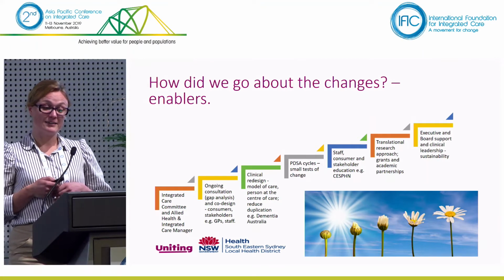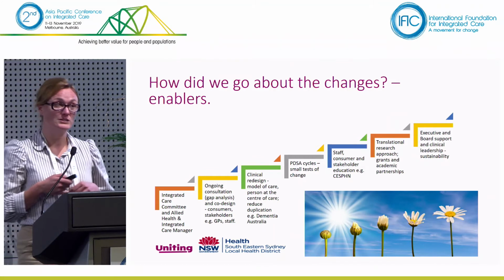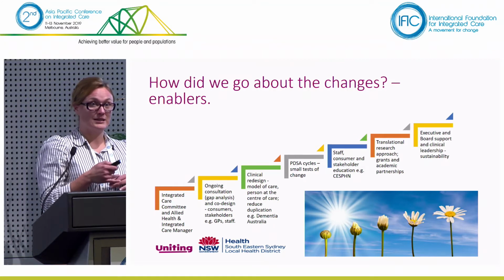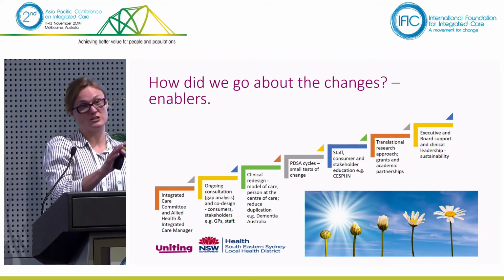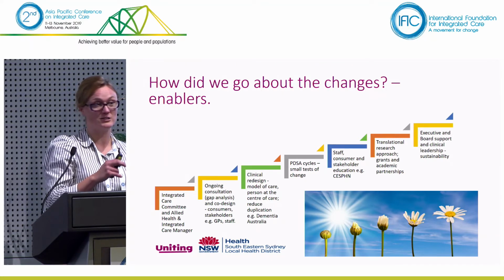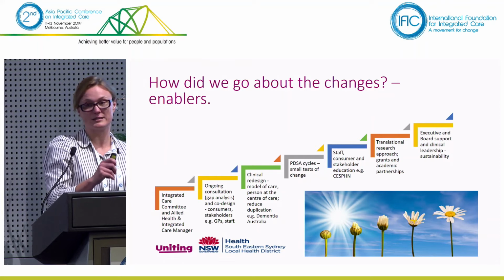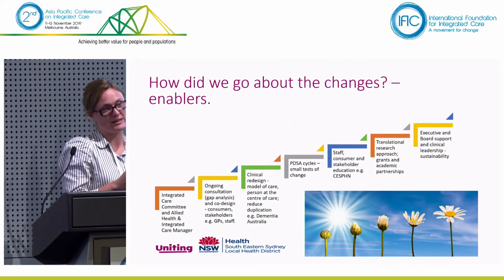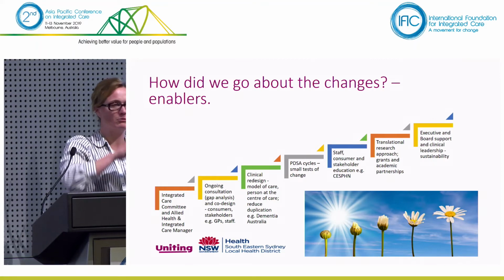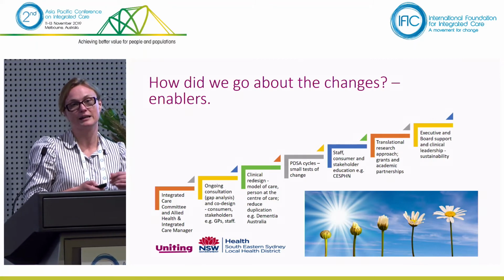And really crucially is executive and board support. So we are constantly working with the executive team to make sure that they are very overt in terms of their vision of integrated care. They're constantly using the language, constantly speaking to our staff about how we're evolving as an organisation, and bringing the board in on that as well, making sure that people right throughout the organisation are really clear on where we're headed.